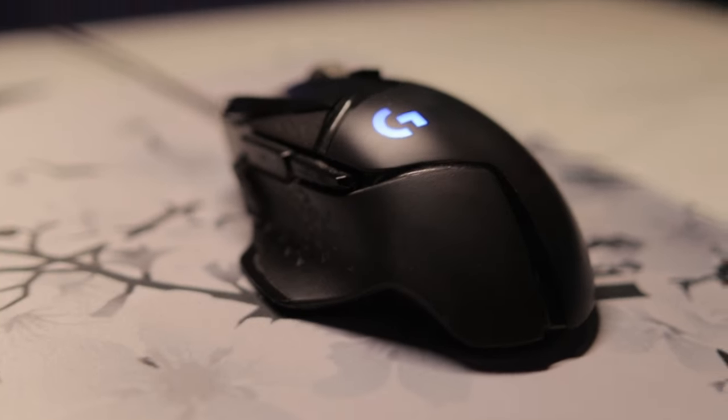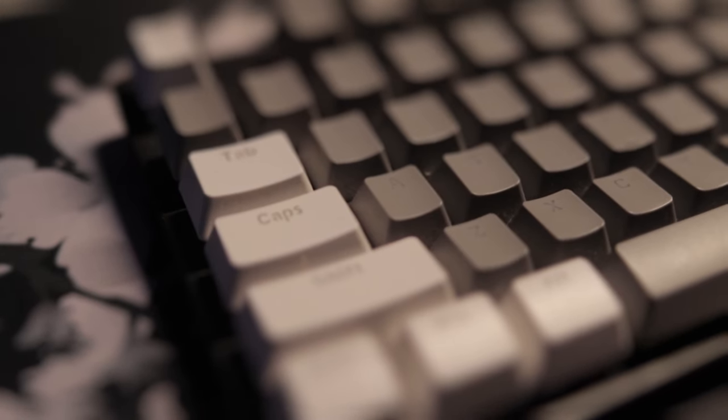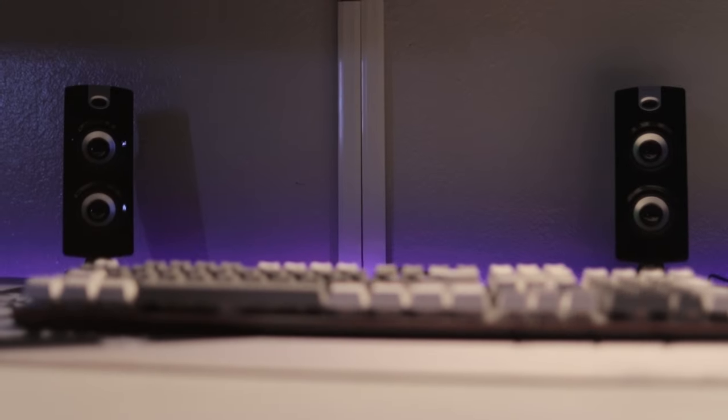I have a Logitech G502 mouse and Alexa, which I can use to turn on my setup with my voice. It's working time. The rest of the stuff on my desk and wall isn't really that special. My keyboard has white and gray keycaps with blue switches. I have standard 60Hz monitors, a diffuser, a lightning bolt, and the speakers are $30.